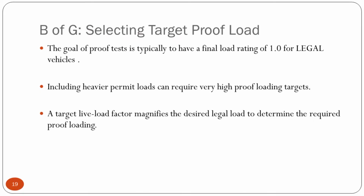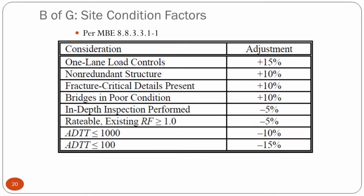A target live load factor is used, and this is following the Manual for Bridge Evaluation, to scale up your proof load to your target test load. So if you have a legal truck you want to run on that bridge unrestricted, you're going to have to scale that truck up so that we now build that factor of, factor of safety is the wrong term, but build that buffer between what we've tested and what we allow, right? Handle that variability. The Manual for Bridge Evaluation gives you a list of adjustment factors that you can use as part of this. Things like if the bridge is in poor condition, you pay a penalty, you make your factor bigger. If you have good inspection on your bridge, well, now you get a little help and you're going back down. And so those are some of the factors that go into it.